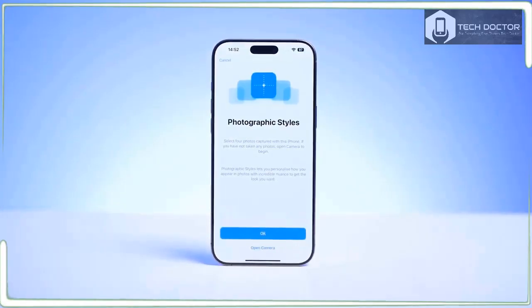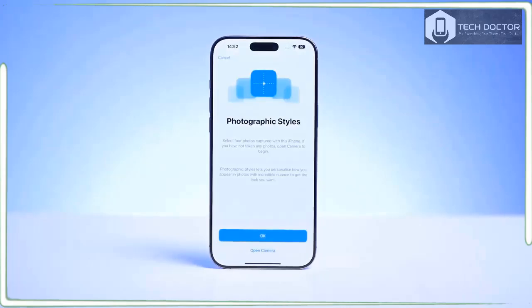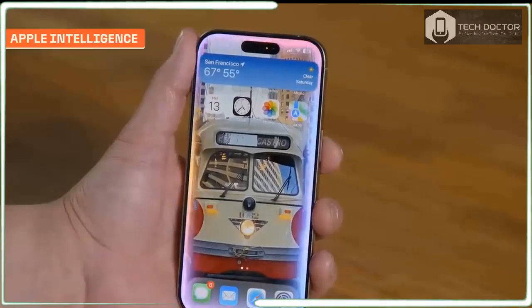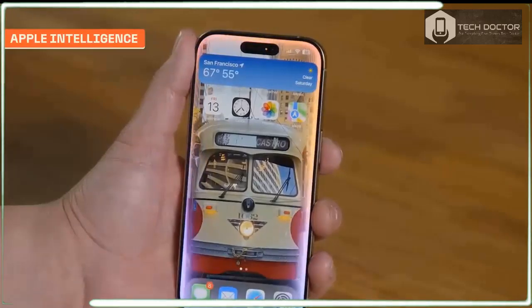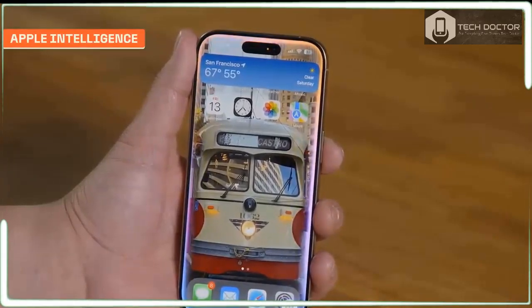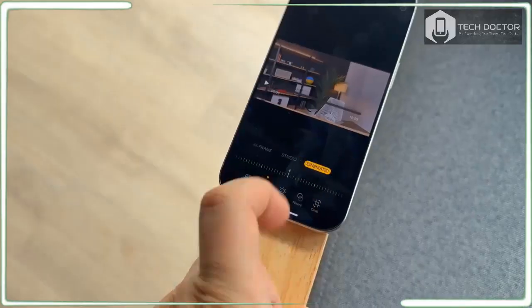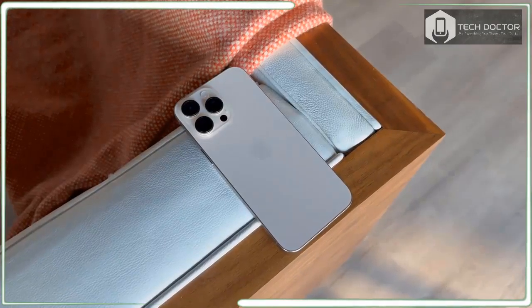Having said that, I think the iPhone 16 Pro Max is the best phone money can buy right now if you want the biggest screen and longest battery life. It lags in zoom versus the S24 Ultra, but you get more endurance, better camera quality, and plenty of creative features like photographic styles and audio mix.